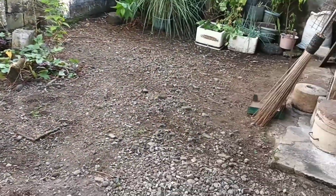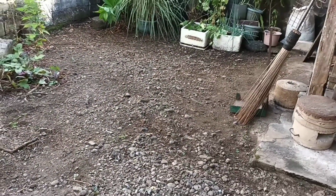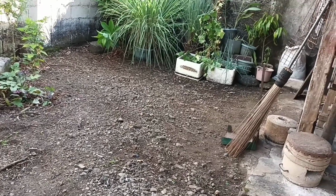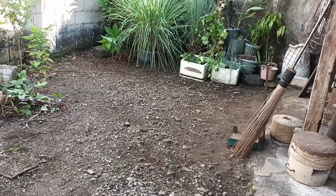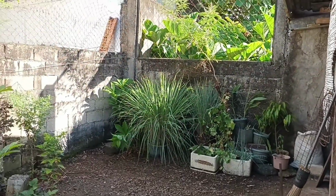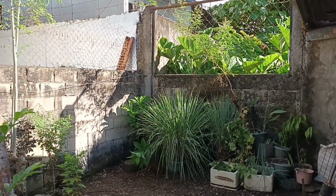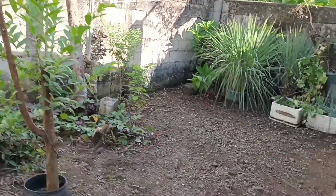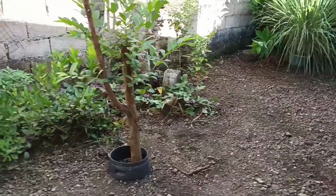Nice little garden that was overgrown. So some of Marcel's brothers and sisters have been out here helping us clean. And I'm paying them to do that. And the labor is pretty cheap here in the Philippines, and it helps the family and it helps us because I couldn't do all this by myself. I used to could, but not now.